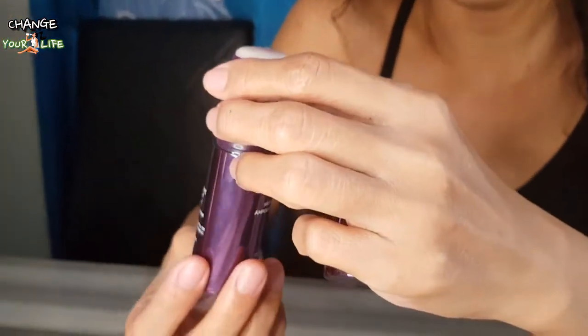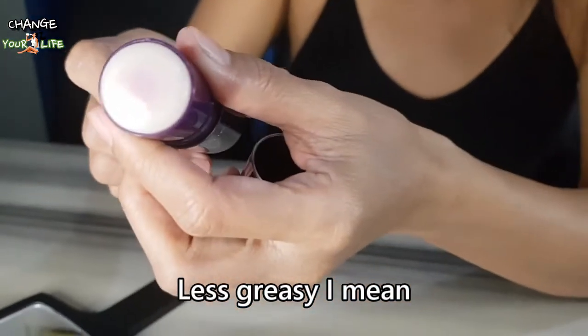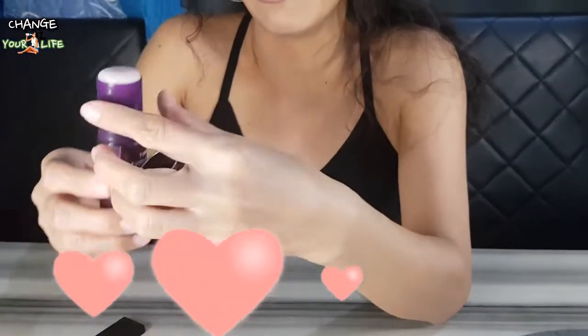Should I put here also in my koan? So yeah, just a little review. It's like a petroleum jelly, but it's non-greasy. Okay. And I like the smell, actually.